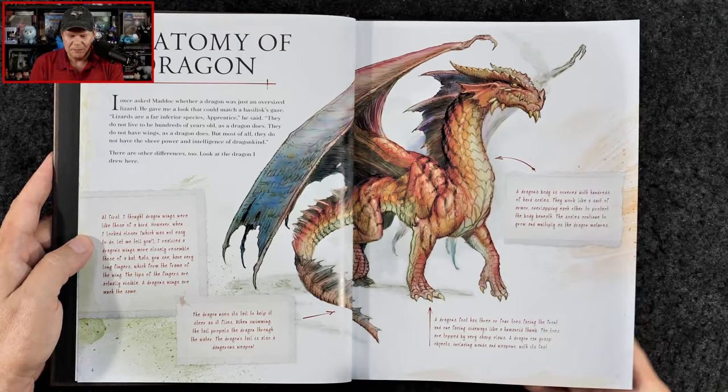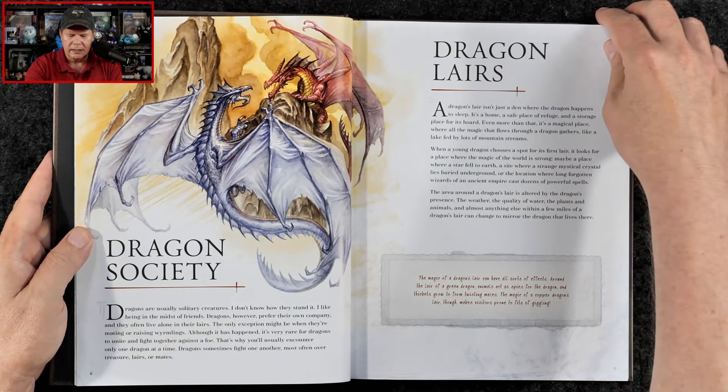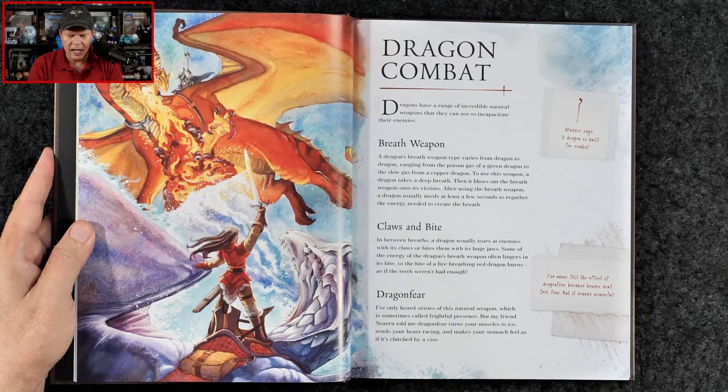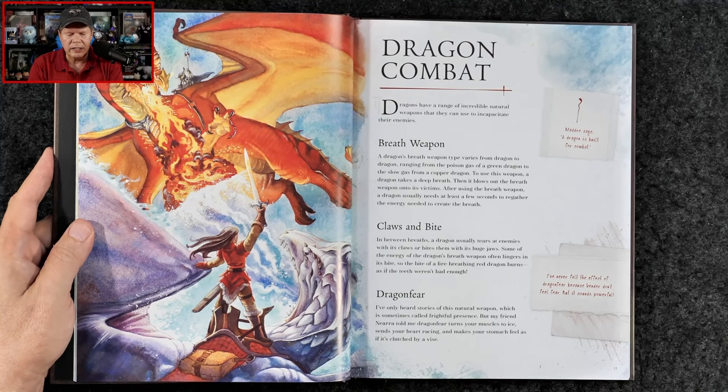Dragon society and dragon lairs. I think we actually get a breakdown of different kinds of dragons, going into a little more detail about them. So you have dragon combat. Dragons have a range of incredible natural weapons that they can use to incapacitate their enemies. Breath weapon, claws and bite, dragon fear.